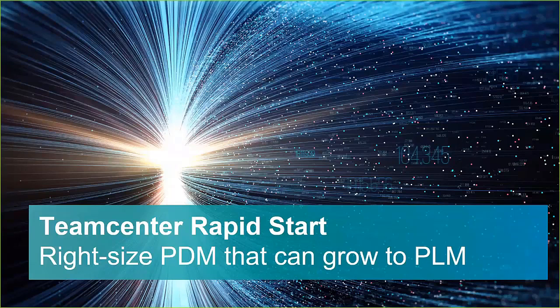Now let's take a closer look at our solution, Teamcenter Rapid Start, which is right-size PDM to get you started quickly and cost-effectively today, then grow with you as your needs grow tomorrow.